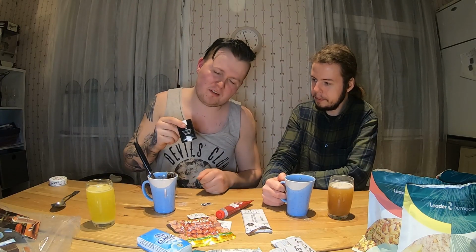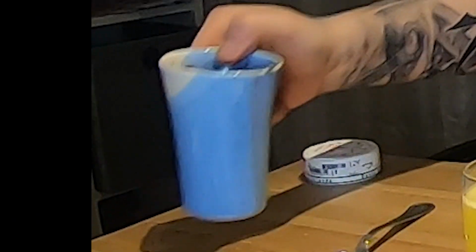I'm gonna put one of these whiteners in so you can see how it changes its color. You can see now, it's pretty black. Put a whitener bag in. Well, it didn't change much color, but it looks a bit more appealing. That coffee is too hot for me, so I'm gonna put it aside.